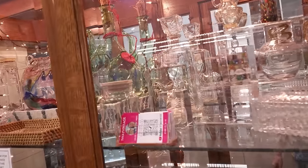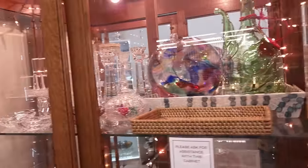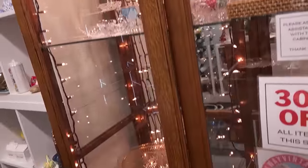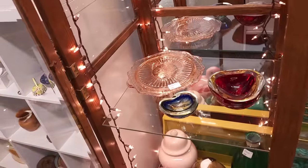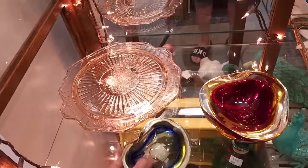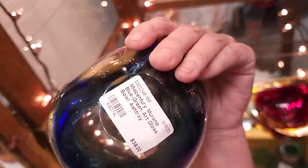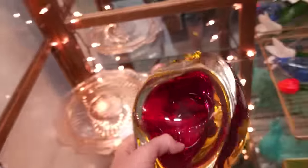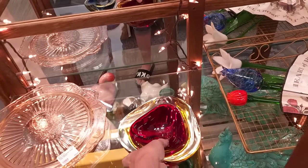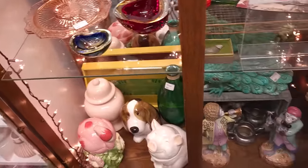And then we have the One Way Vintage space here. They also have a YouTube channel. They're based out of California, and she makes trips over here to reload the cases. It's time too, because her stuff has been selling. Look at these beautiful Murano sommerso pieces. This one is $38. That's a fantastic price. And this larger one is $90, and that's actually a fantastic price on that piece. It might even glow. Cookie jars.